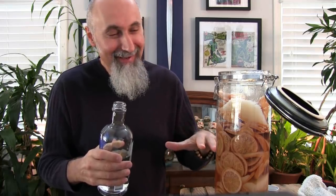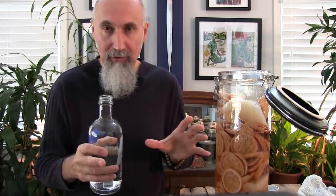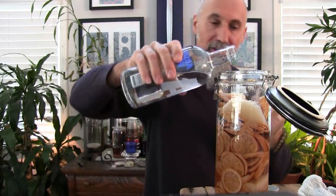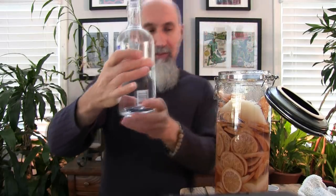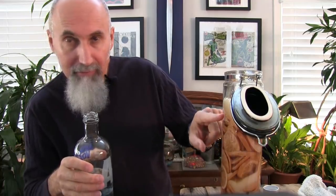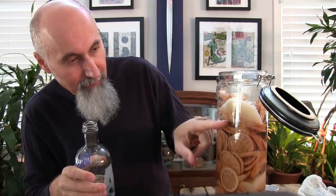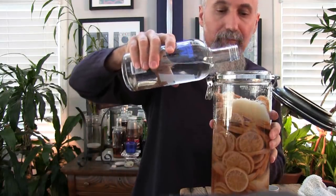And it's in the fall, it's not the best time to do this. You want to do this in the summer usually, when the fruit is fresh and the sun is strong, right? So I am going to try to put this behind the sun for a little bit of time. Okay, that's about half a bottle of vodka. That took us all the way up to here, right? So that's not bad. Should I add a little bit more? Let's add a little bit more.